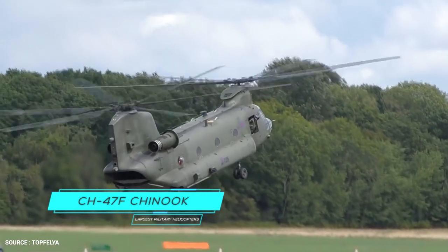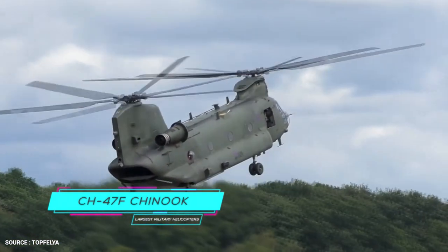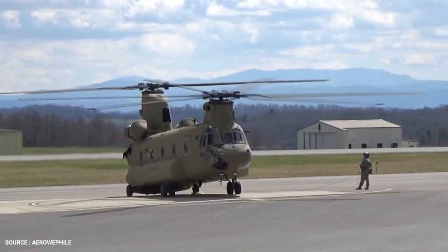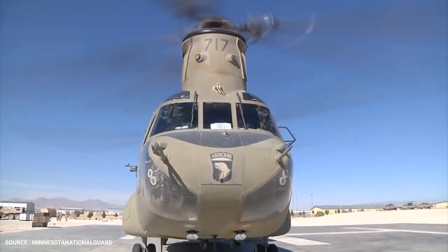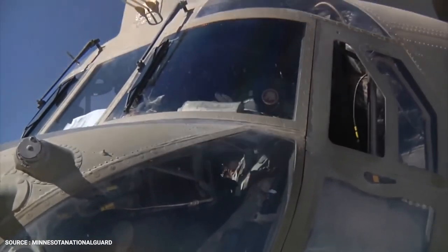Number 6. CH-47F Chinook, USA. The CH-47F is a multi-mission advanced helicopter for the U.S. Army and foreign powers of security. It includes a fully integrated digital cockpit management system, a Common Avionics Architecture System, and advanced cargo handling capabilities that complement the performance and handling features of the aircraft's mission.